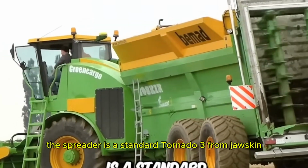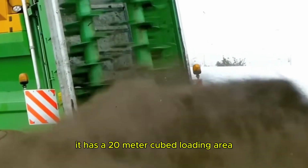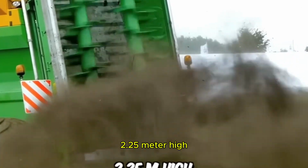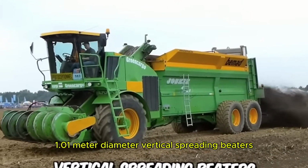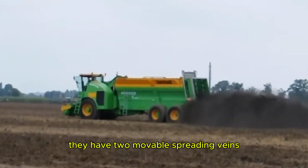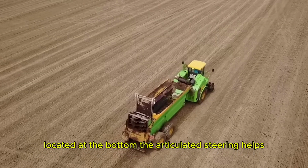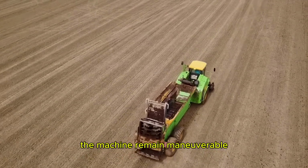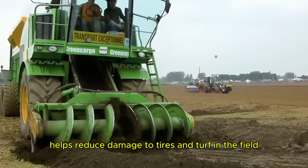The spreader is a standard Tornado 3 from Joskin. It has a 20-meter cubed loading area and two hydraulically driven 2.25-meter high, 1.01-meter diameter vertical spreading beaters. They have two movable spreading vanes located at the bottom. The articulated steering helps the machine remain maneuverable, while the steerable rear axle helps reduce damage to tires and turf in the field.